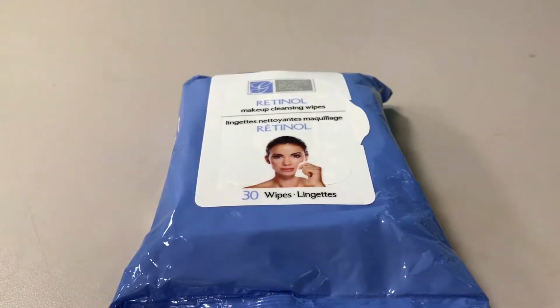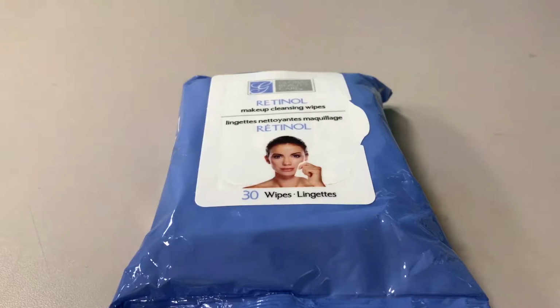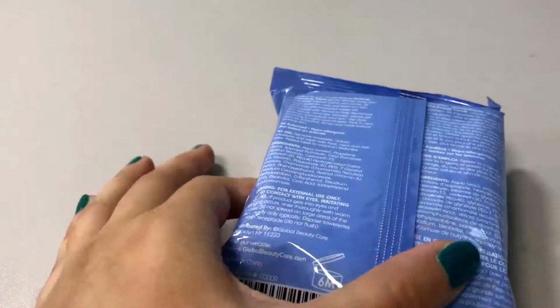Hey everyone, so today I'm going to be talking about Global Beauty Care Retinol Makeup Cleansing Wipes. These are meant to be used as a makeup remover. It comes with 30 wipes in the package, and it comes in your typical wipe package. I believe most wipes come like this.